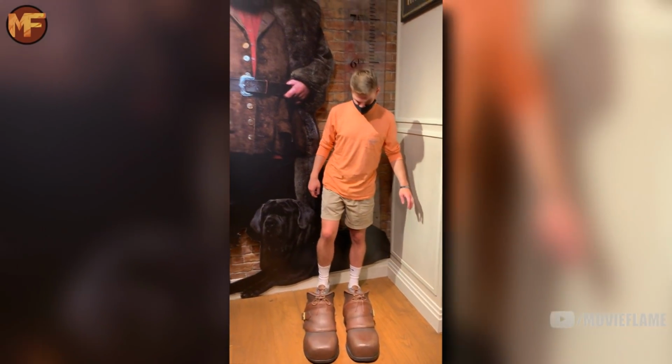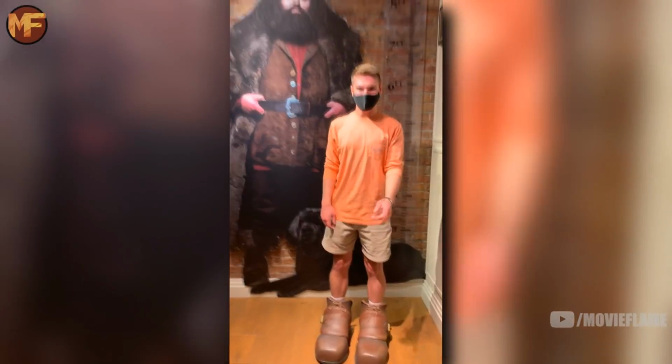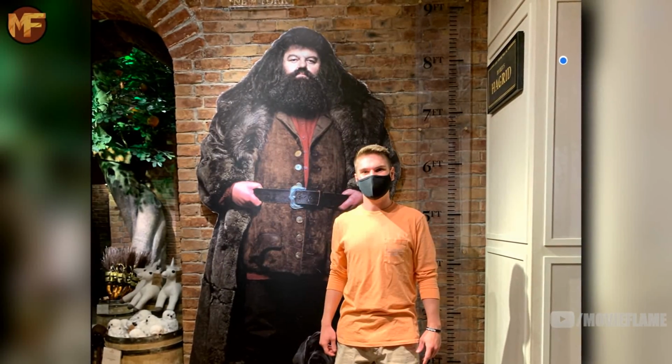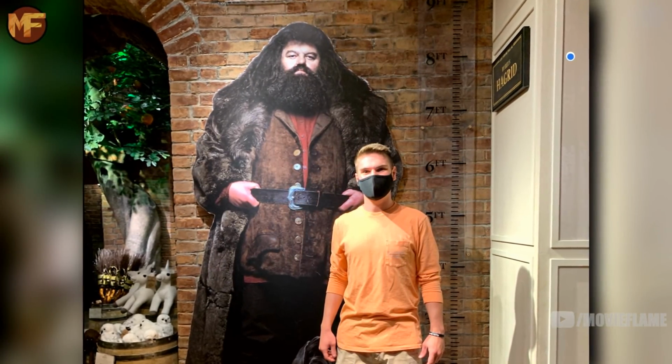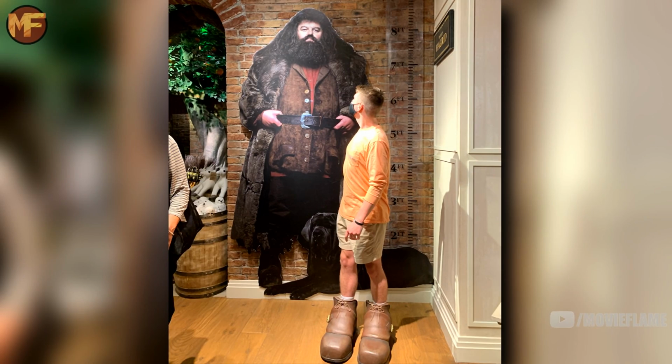They also have cool things you can interact with, like a life-size Hagrid. In front of him, you can stand in his massive shoes to compare your feet to the half-giant's. It also has a measuring tape next to him, so you can see how tall he is and how tall you are, and you can see what it's like to stand next to him. It's pretty intimidating. He is gigantic.